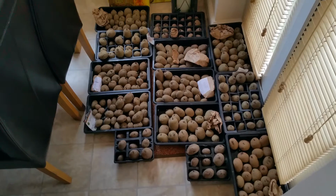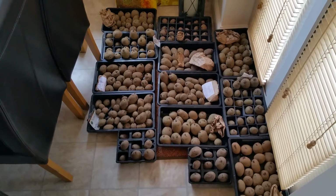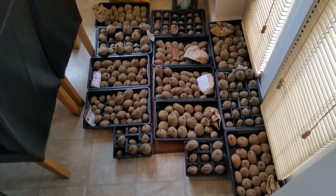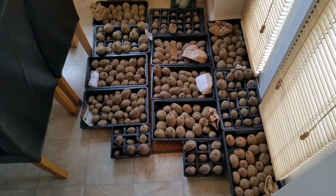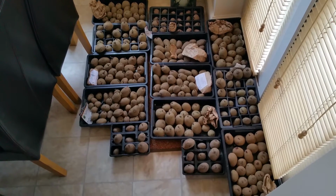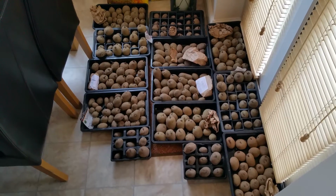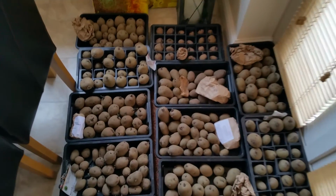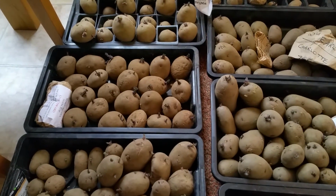just a few seed potatoes. I've planted about 20 or so 30 litre pots with potatoes already. Just the first earlies and second earlies. And most of these will go into the ground on the allotment. They're developing some nice chits, as you can see.